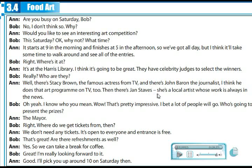Then there is John Stave. She's a local artist, whose work is always in the news. Oh yeah, I know who you mean. Wow, that's pretty impressive.